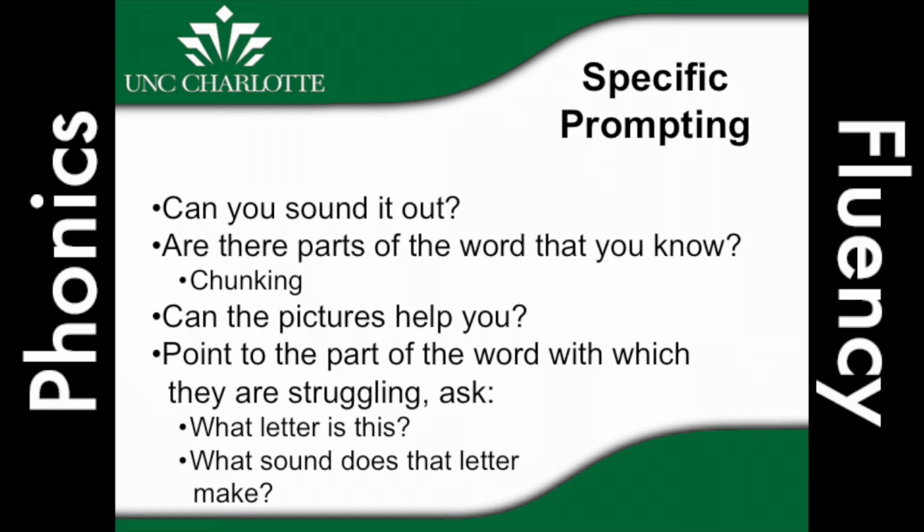So like, let's say the word is happy, right? And they're saying to you, happy, the happy. You would point to that A, right, the part that they're getting wrong, and you'd say something like, well, what letter is that? What sound does that letter make? Okay, try saying the word with that sound instead. So it's a little bit more of a guided, like pointing to the actual error. Still together? So let me give you an example.